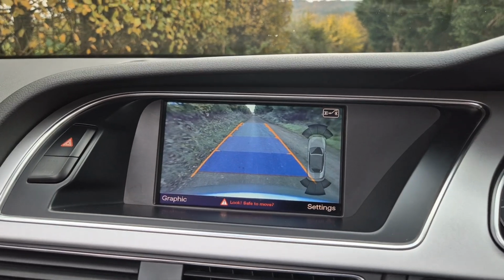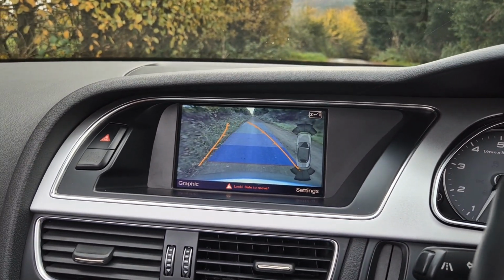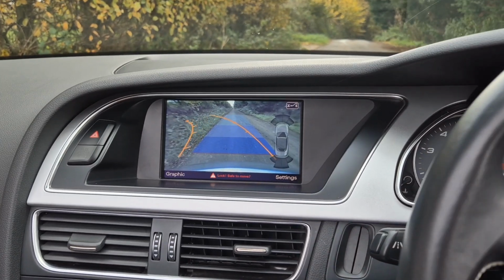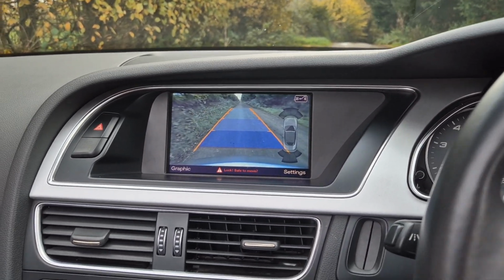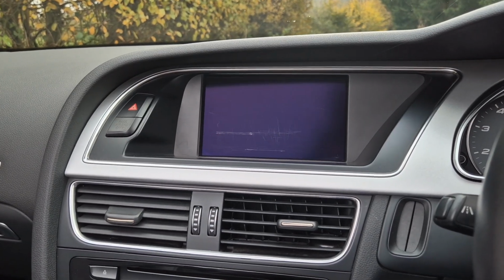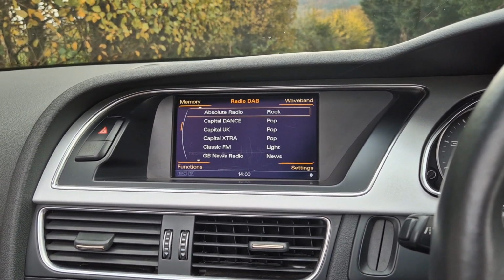Up to here we've got the reversing camera. This has got the guidance lines on it as well, so you can just turn the wheel and it'll show you where the car's going to end up as you're reversing. Nice sort of high definition display up on there. Also, this is the full screen here for the infotainment system.